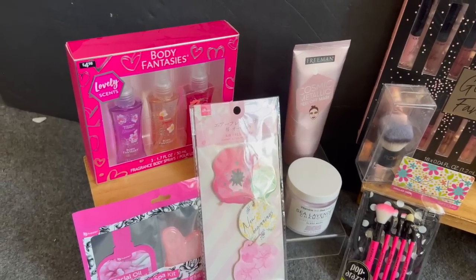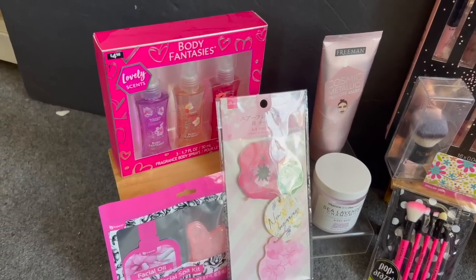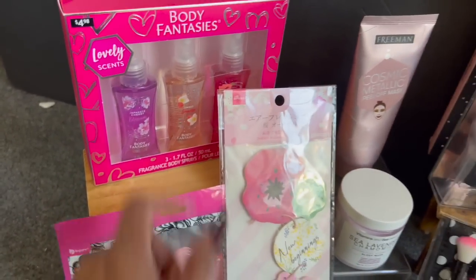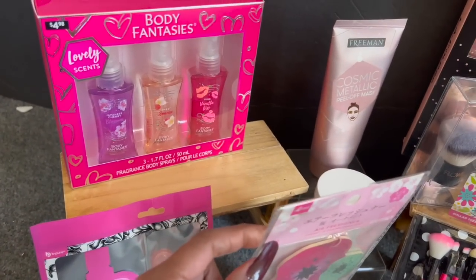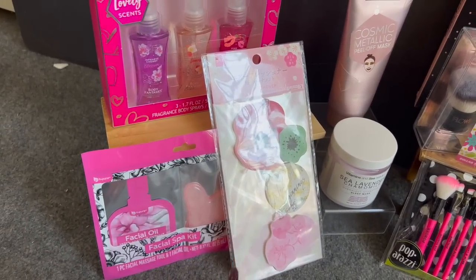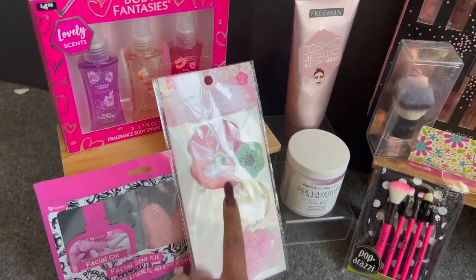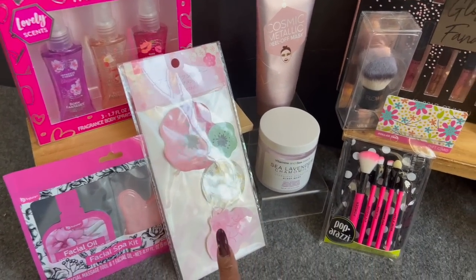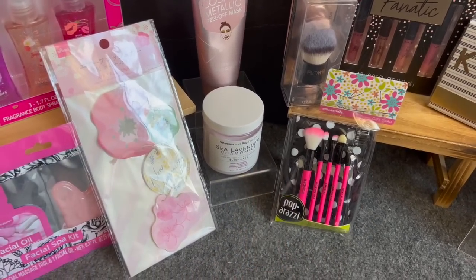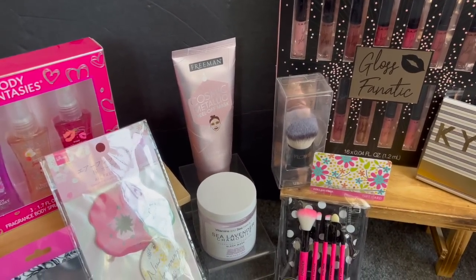Over here I have the Body Fantasies Lovely Scents three-piece scents for you guys. This one is in Japanese Cherry Blossom, Sweet Sunrise, and Vanilla Kiss. I have here the facial spa kit. It has the facial oil as well as the facial massager. I have here from Daiso Japan the Cherry Blossom Air Freshener, the Vitamin C Beauty Sea Lavender Chamomile Overnight Hydrating Sleep Mask, the Freeman Cosmic Metallic Peel Off Mask.